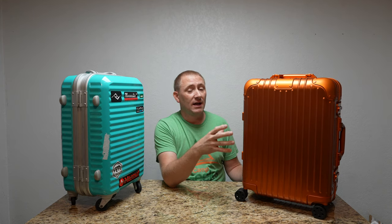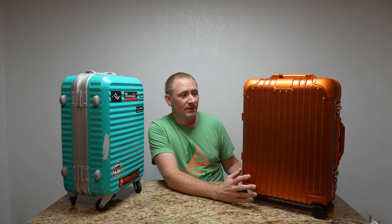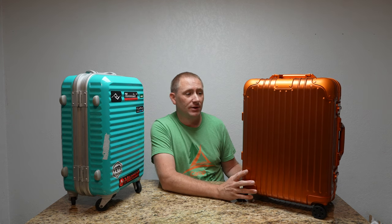Now, retail on this one, which is what you're going to find it at. You're not going to find a deal on these things. It's just not going to happen. In the United States, it's $1,150. That's what you're talking about for the Rimowa original cabin. Full aluminum, this color, or that color, doesn't really matter the color. It's an amazing piece of luggage. It's not a cheap cost. It is an extremely expensive cost.